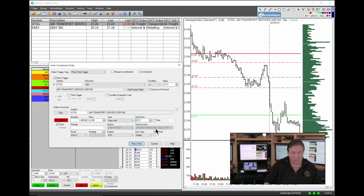If price is greater than $23.12, then we put our stop limit order in and we say 23.12, go down a penny, 23.11, and then down to, let's say, 22.95 is where we would get filled. Now that condition is only going to trigger us in if price is coming from above and then gets down and tags us in.